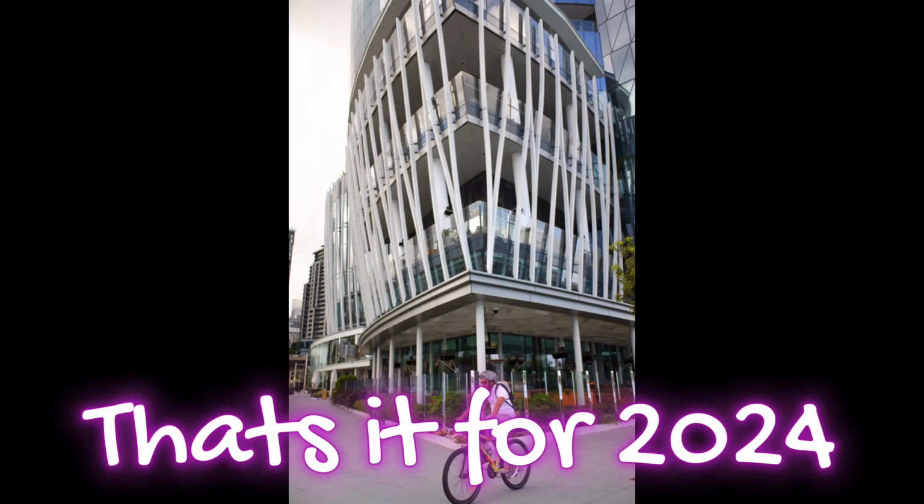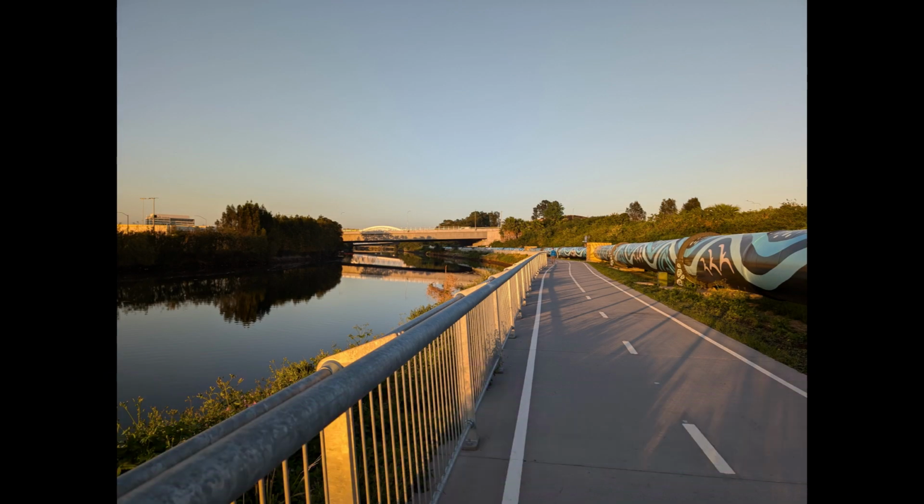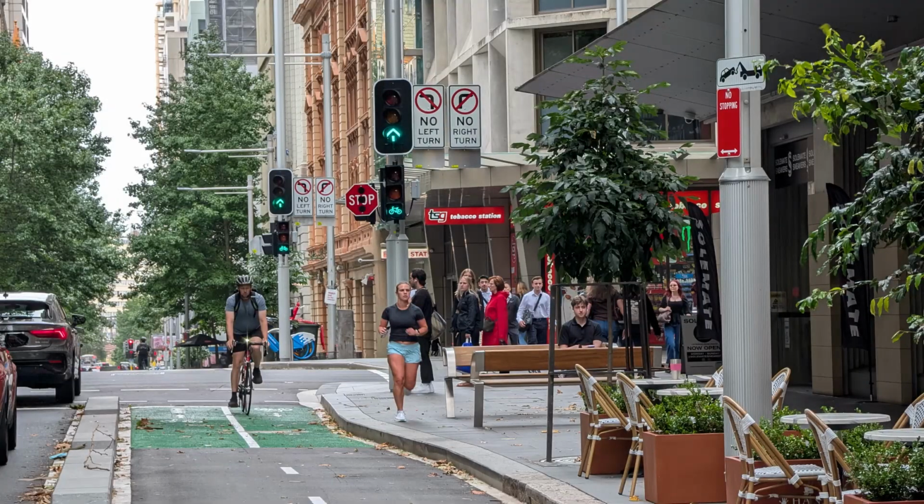Couldn't agree more. And it's exciting to think about what comes next. So many possibilities for cycling infrastructure. I'm sure our listeners have some amazing ideas. Let's keep the conversation going and see what the future holds for cycling in Sydney.